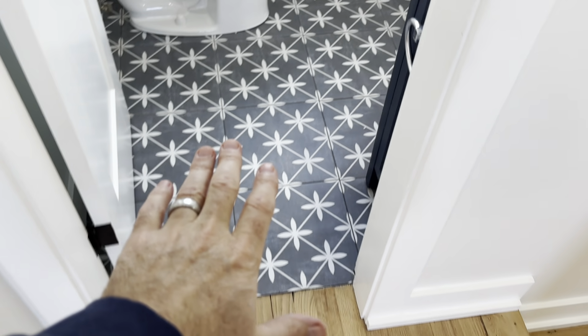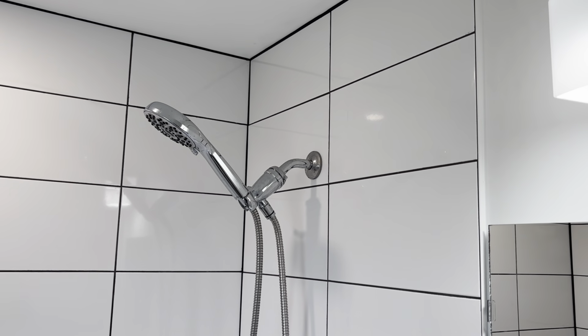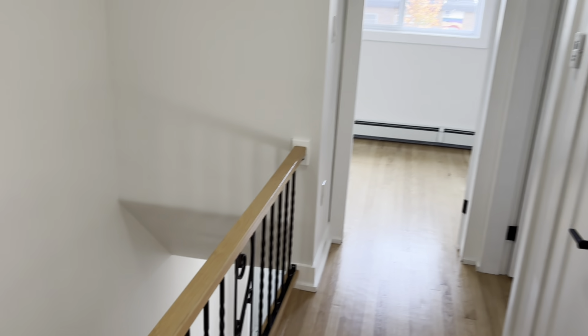So going from the hardwood to ceramic tile. So there's your toilet and your vanity right there, and your mirror and your light. You do have an exhaust fan and a beautiful custom tile right up to the ceiling with a pot light in the shower tub combo. And there's your shower head. And there's the bathtub fixtures as well. Beautiful. Nice big window. And this faces the backyard, and you do have some privacy glass in there too, which is great. All right, so now we'll head into the basement.